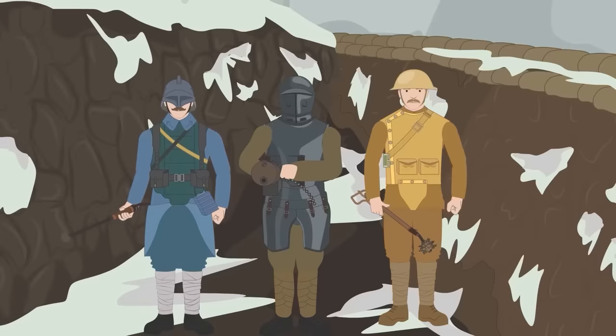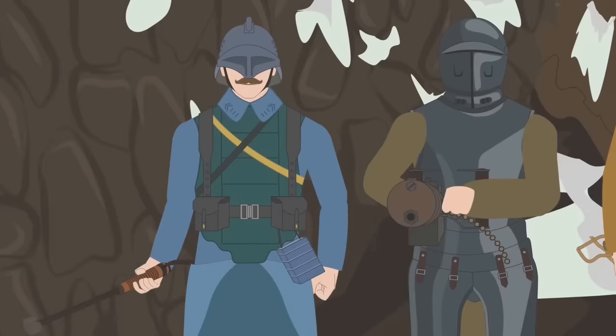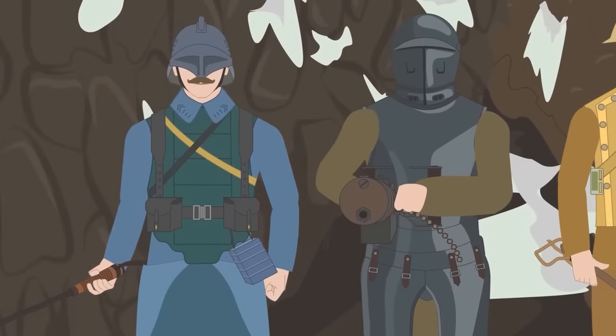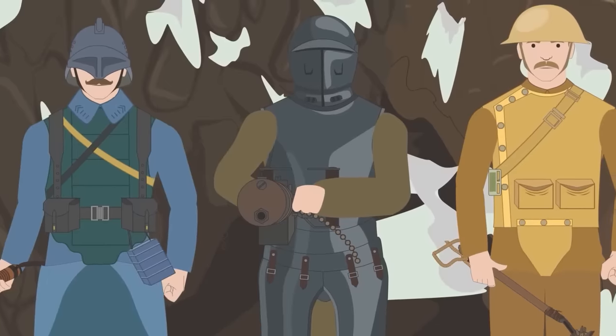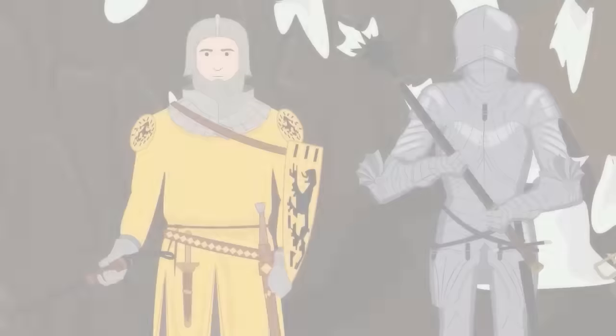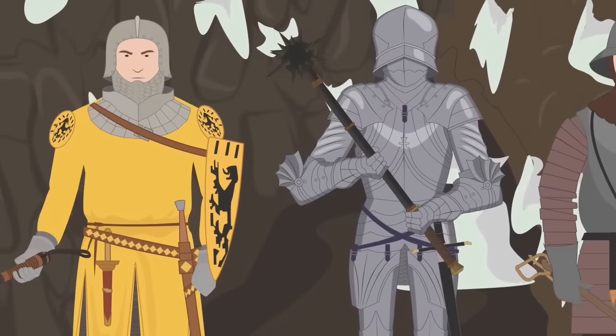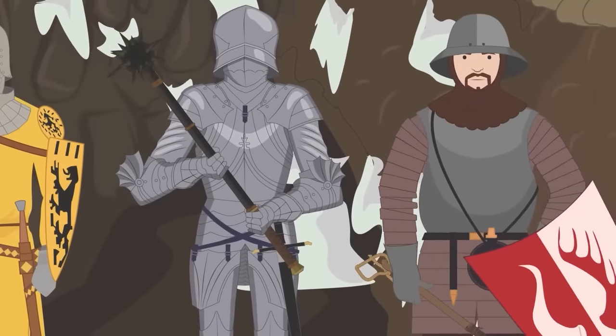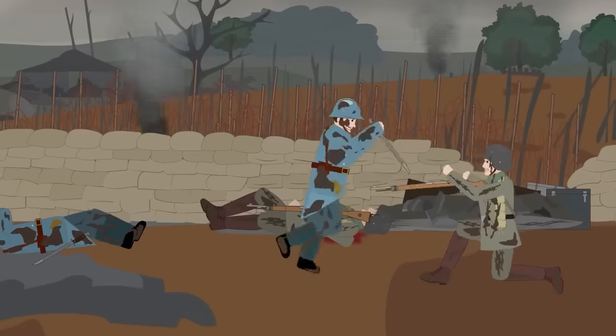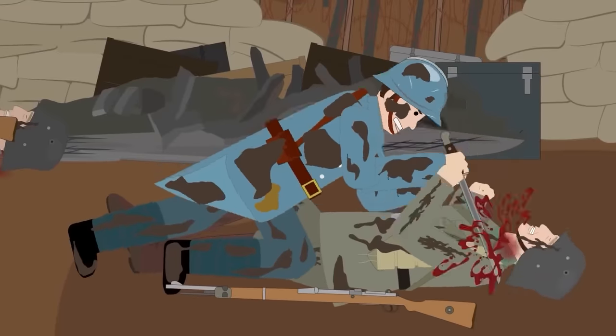Perhaps even more harrowing than the progression towards these new weapons was the regression back towards the basic weapons from the past. In stark contrast to the advancing technology of the 20th century, many soldiers who were stuck in the close corridors of trench warfare found themselves back in the medieval era. Hand-to-hand combat became commonplace in the suffocating atmosphere of the trenches.